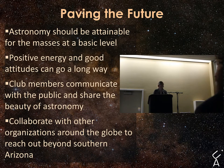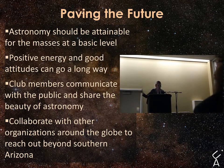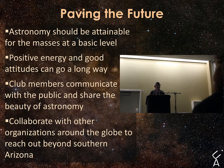So how do we pave the way of the future? Astronomy, we believe, should be attainable for anyone in the masses at a very basic level. And positive energy and a good attitude goes a long way. And we all know this. You sit in a class, you could fall asleep. It could be great content in the class, but totally boring and not exciting.